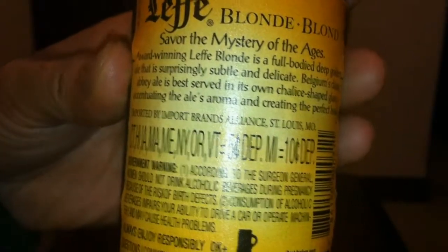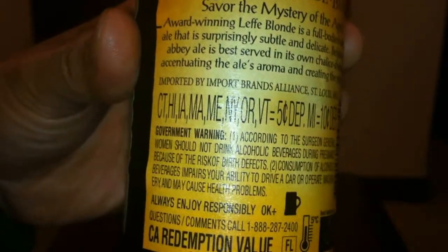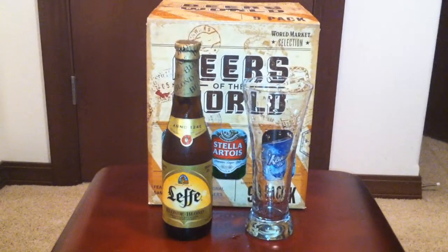Product of Belgium. Here's some information in the back. I'm not going to read all that. I'll let you guys read it. It's right here. Imported by Import Brands Alliance, St. Louis, Missouri. So, what do you know? It's an Anheuser-Busch product. So, let me read you a little quick description. The Leffe is a beer brand by InBev Belgium, which is the European operating side of global Anheuser-Busch, of course. Like I said. So, let's pop this open.